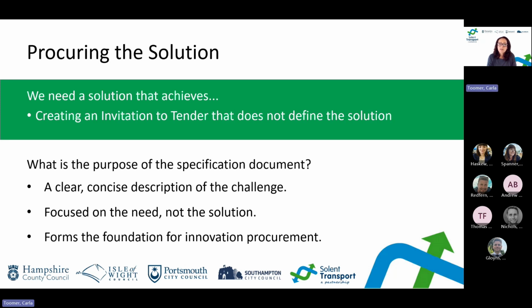So it also forms a foundation for innovation procurement. By focusing on the outcomes rather than rigid requirements, it uses evaluation criteria that encourage creativity and new approaches in the responses of the bidders. An innovation-focused ITT will hopefully give the suppliers the freedom to be able to suggest new and fresh, creative solutions to the problem.